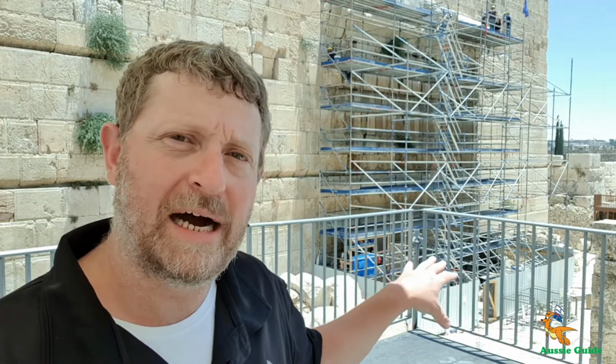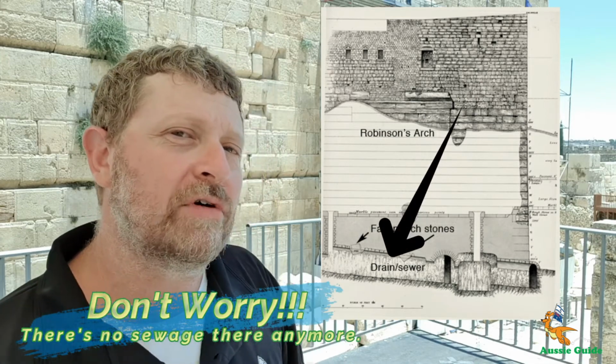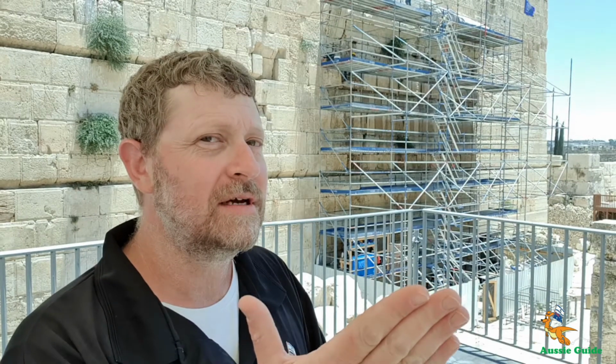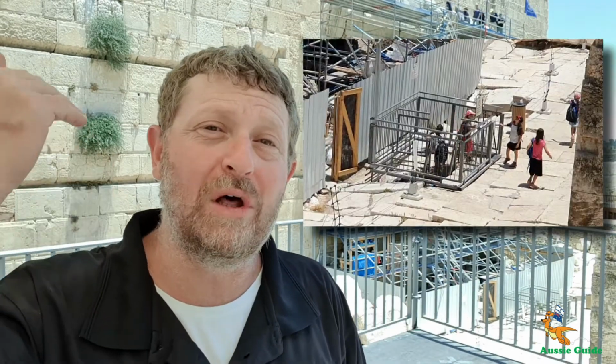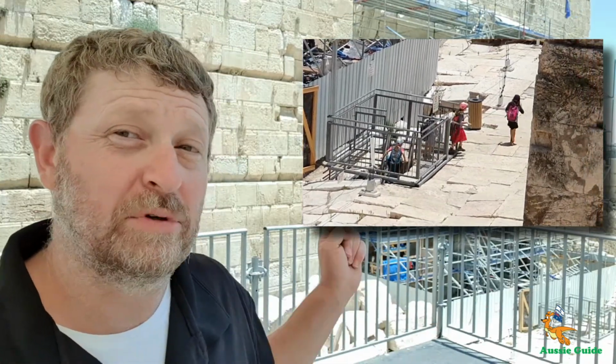If you wanted to go down to the Davidson Archaeological Park, that has a small entrance fee. You can get to it in a number of ways. However, you can go through David City. There is actually a drainage tunnel that you can walk under the road, underneath the gates and the walls, and come out through the floor of the original Wall Street, where those people just came from.